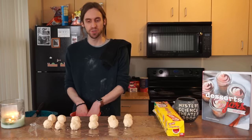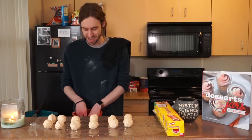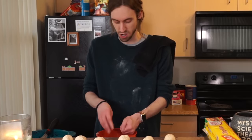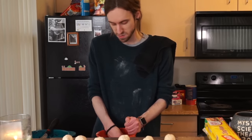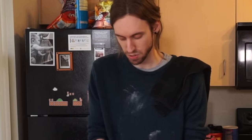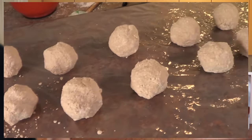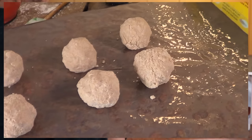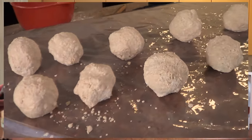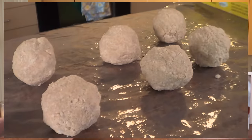All right, so there we go. There's 12 peanut butter balls of varying size, but I guess I got the measurements right because I used all of this. I'm scraping the bottom of the bowl here. These are what mine look like. Yours might look a bit different. They might look a bit better. But mine look like dry, crumbly little peanut butter balls.